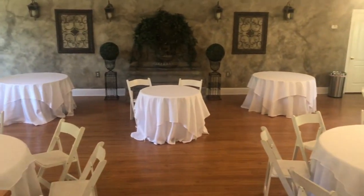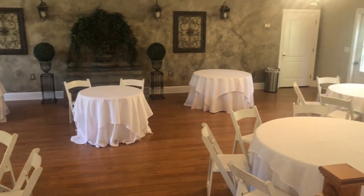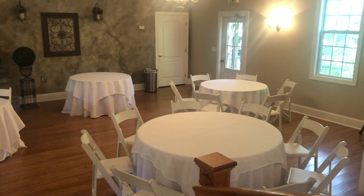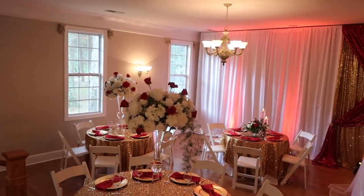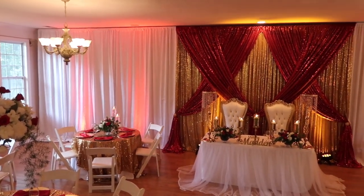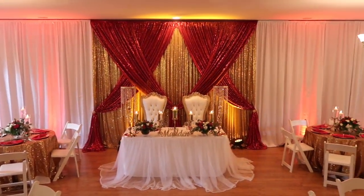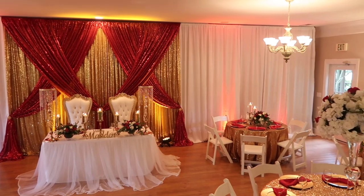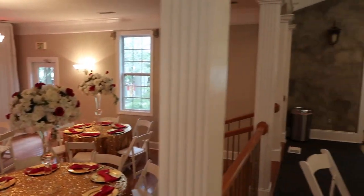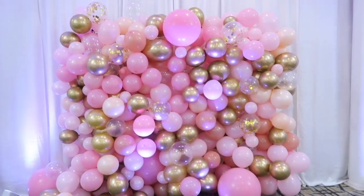Now, the reason I love this backdrop is I want you guys to look at this before. The fountain, all those things could not be moved, and it just looked very gardeny. But look at how the backdrop transformed this entire event space. Before, it was more romantic and more garden and more rustic looking, and now it's a beautiful glam space.